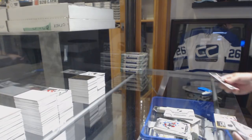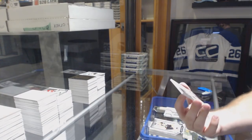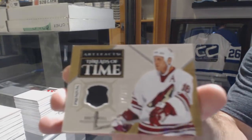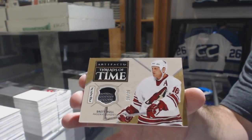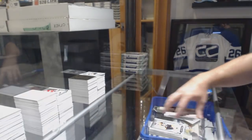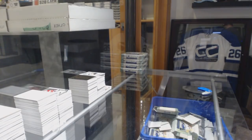And, hey, second one of those. Number to 25, Threads of Time Stick Piece, Brett Hull. These are near impossible to hit, and we hit two of the same player. Brett Hull. Threads of Time.